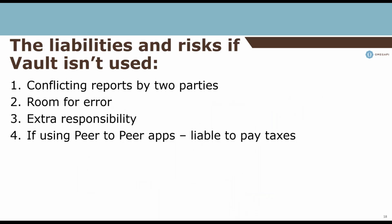There are a lot of liabilities and risks that you take on when you use other methods to collect payments from your members. There is a risk that a member could report paying all of their dues, but then an officer's ledger would show that they only paid half. So if a member is saying that they've paid their dues and the officer is saying something else, that puts you in a tough situation. If everything goes through Vault, though, there's a virtual paper trail of what was actually received when, and you have all of the payment details.